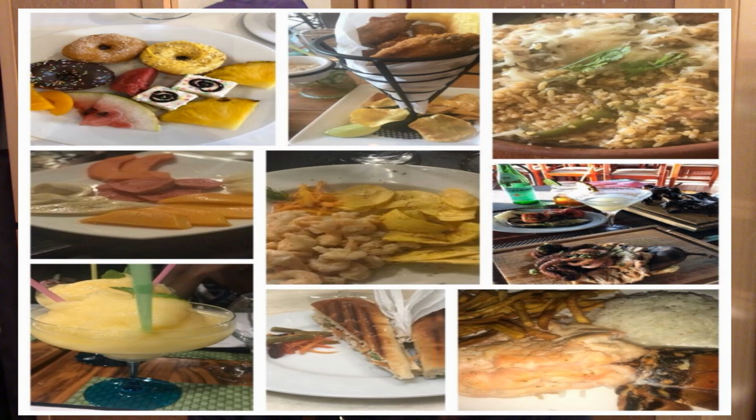Everything was good. And I'll show you guys pictures of the drinks and some of the food that I ate while I was out there. Going back to the flights, when you do book your flight, they ask for the reason for your travel. As I mentioned, I was going with a group, and our reason was to support the Cuban people.